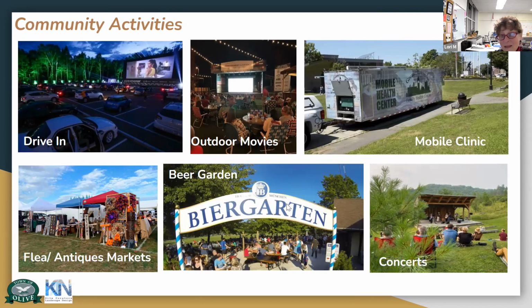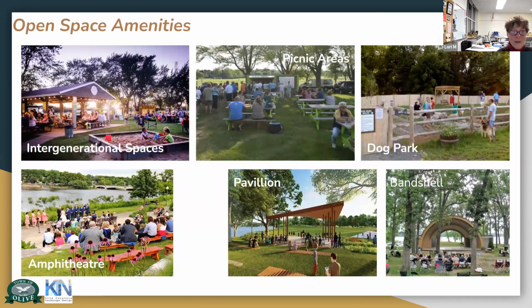We talked a lot about, even if it's just a small combo, we could have a structure that's mobile or portable where we could have concerts, if that's interesting to folks. Seems to work in a lot of other places. And then thinking about picnic areas and pavilions, you figure out what the program is. What is it that you want to do in the space? And then you decide what the amenities, the features, the physical elements are that we need in order to make it possible to do that.